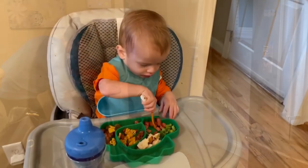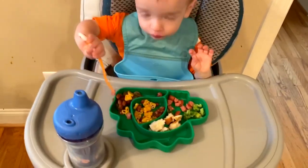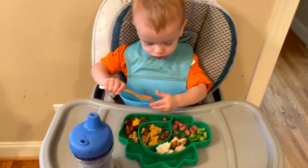Go catch them. Hot dog, grapes, macaroni, hot dog bread, broccoli. So, not the most super healthy meal, but since everything was relatively already cooked, it was really easy to whip up really fast after swim.